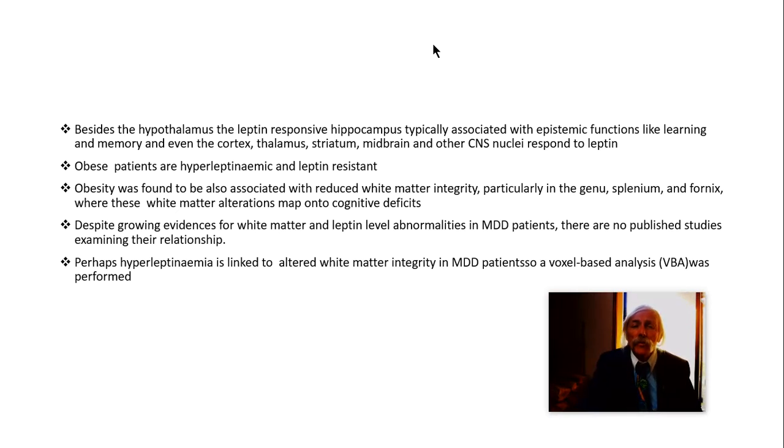Right? Obesity was found to also be associated with reduced white matter integrity. We talked about that last time, right here at VerEvMed lectures, particularly in the genu, splenium, and fornix, where these white matter tract alterations map onto cognitive deficits. Yep. Despite growing evidence for white matter and leptin level abnormalities in major depressive disorder patients, there are no published studies examining their relationship until now.